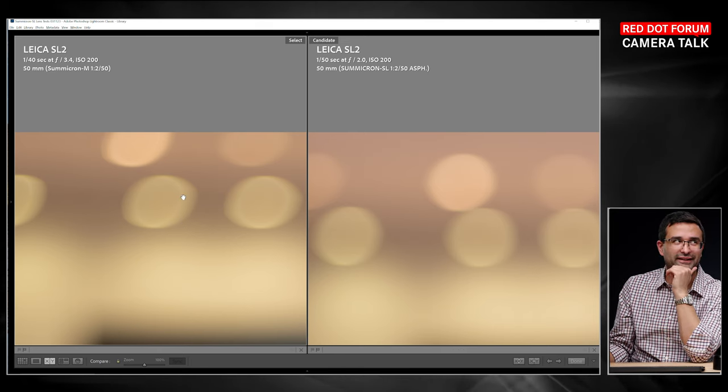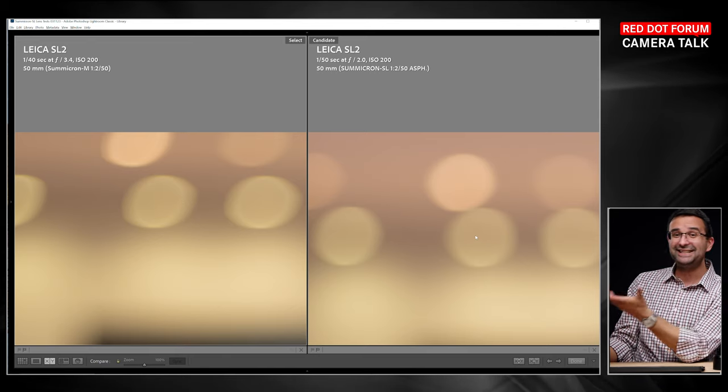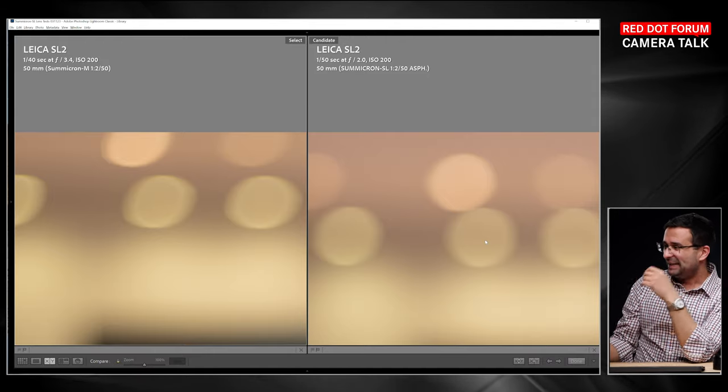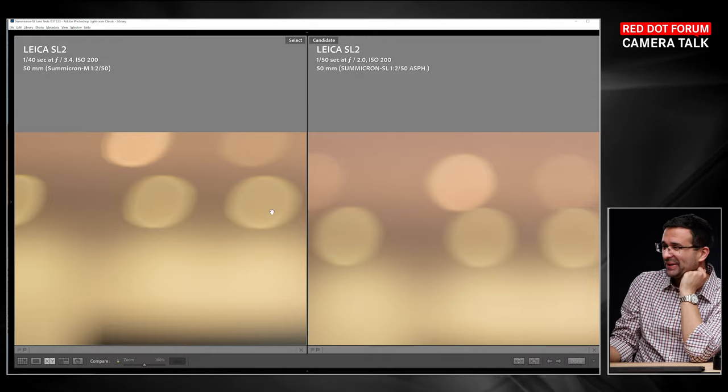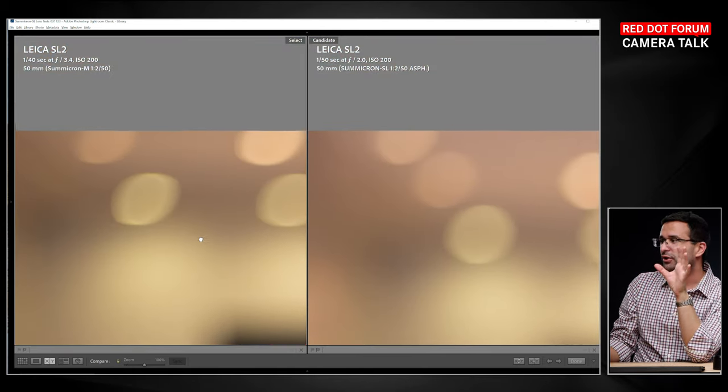I guess if you're not American, that doesn't make any sense. The lemon shapes up here, because this could be a football also if you play the wrong sport. And the soccer ball shapes up here. So a very, very distinct performance from the new SL Summicrons.